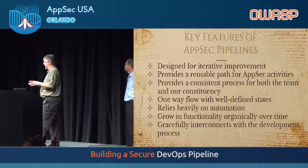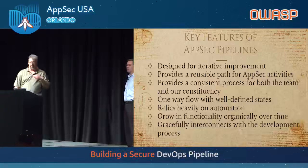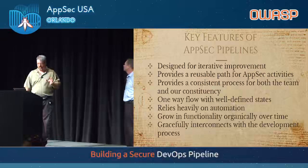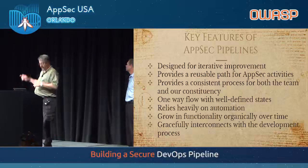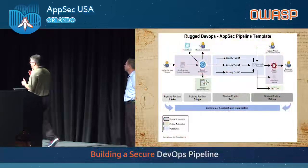I want 300-page PDFs to die and go to bed forever. I never want to see them again. I don't want to produce them. I've produced hundreds of them, and it's awful. So I'm a reformed PDF producer. But it really does need to gracefully interconnect with the dev teams. So let's look at a pipeline.